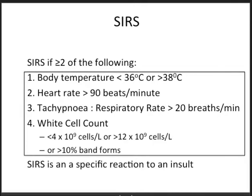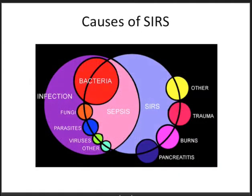That's very important. Why is it important? SIRS is a general, nonspecific reaction of our immune system to an insult, and that insult can have various causes. Here we see an overview. The most common one for us is of course infection, here in purple, bacteria, and that means the combination of suspicion of an infection and SIRS means sepsis. SIRS can also be caused by other causes such as trauma, burns, pancreatitis.